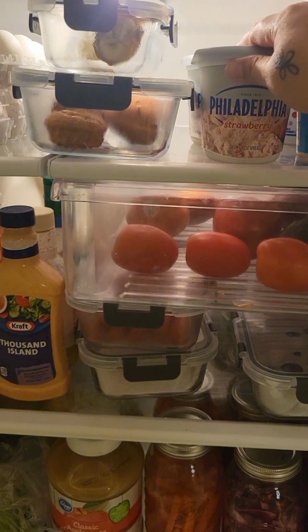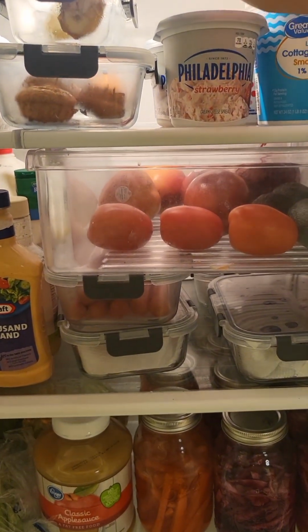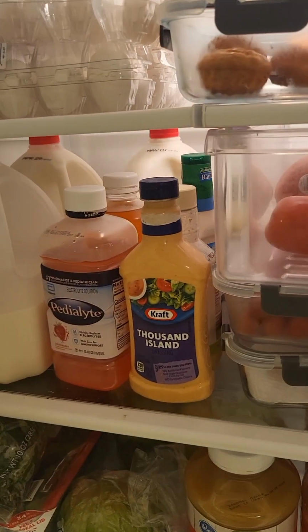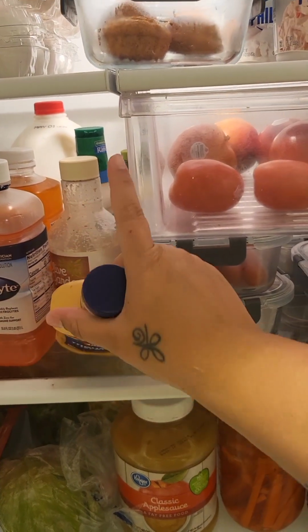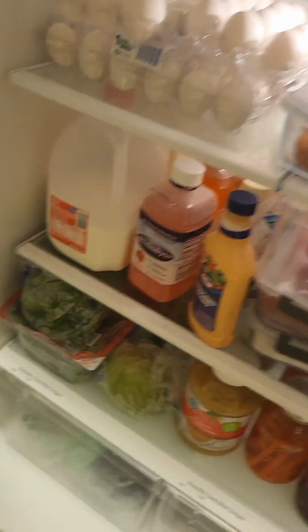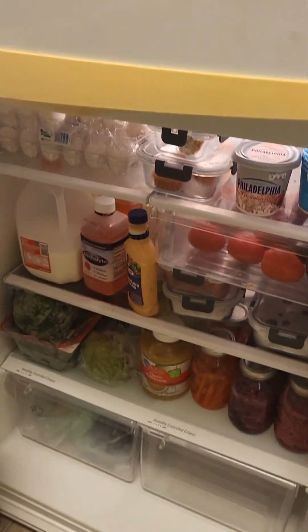I do have some cream cheese. Oh my god. Some cream cheese, strawberry, and regular, of course, eggs. You have to have eggs. And then salad dressing. So these are my husband's, that one is the ranch. I usually use the Olive Garden. And yeah, I do use that ranch sometimes because I definitely need it. Of course, bacon bits.